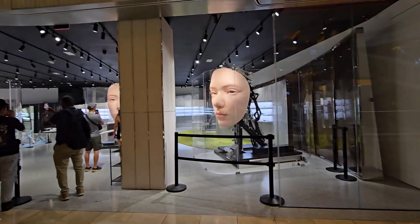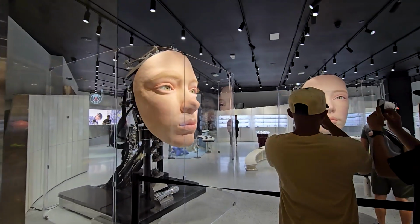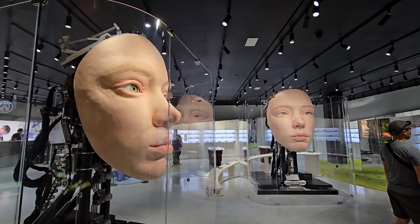This is weird. Looks like it's a sunglass shop. Look at these big heads they have. I don't know exactly what the big head place was. It's kind of a creepy one. It almost looked like a sunglass shop, but I'm not 100% sure.